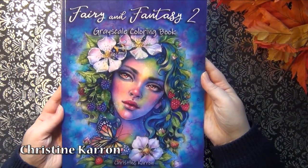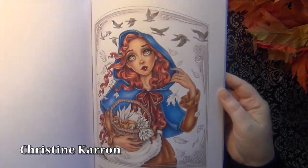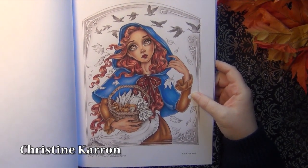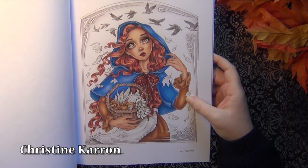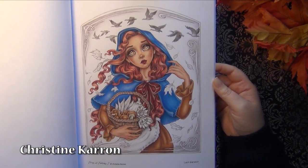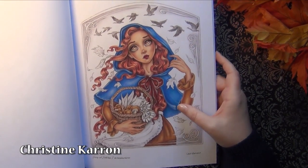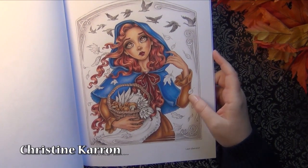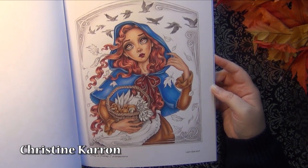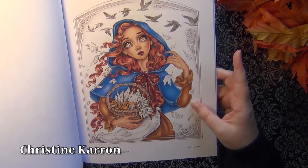So then I have more Christine Karen to share, Fairy and Fantasy 2. And this book I haven't colored a whole lot, but last year I had started this autumn page, this fall page by Christine Karen, and I thought it is really time to continue this page and possibly finish it this season. So I continue to color in her clothing, the cape here, and her dress, and the mushrooms and stuff. And so now it is just some details that I need to finish, and then basically the background.